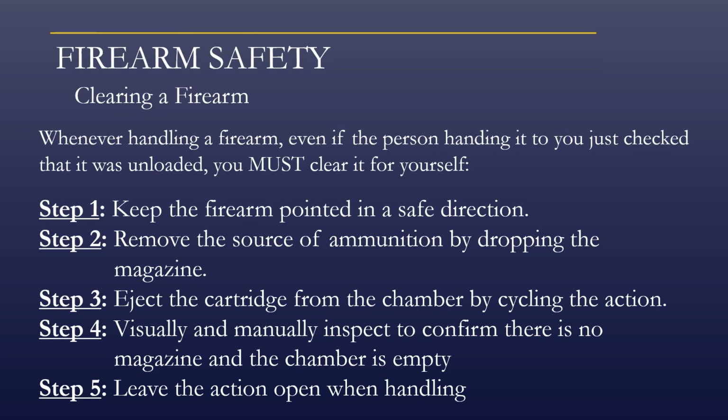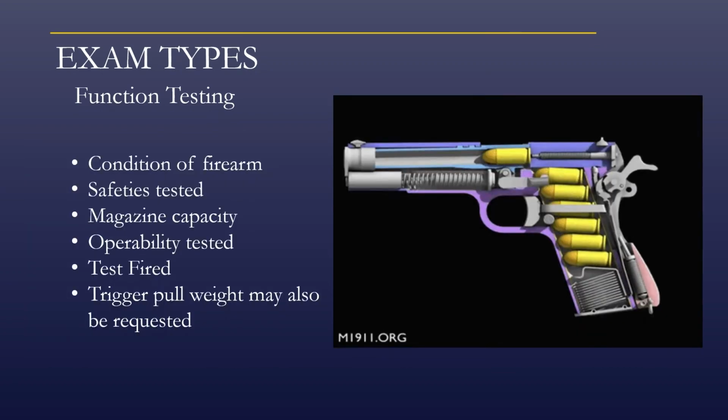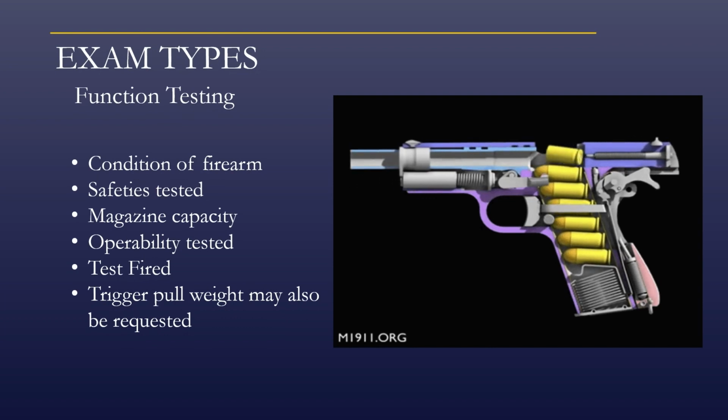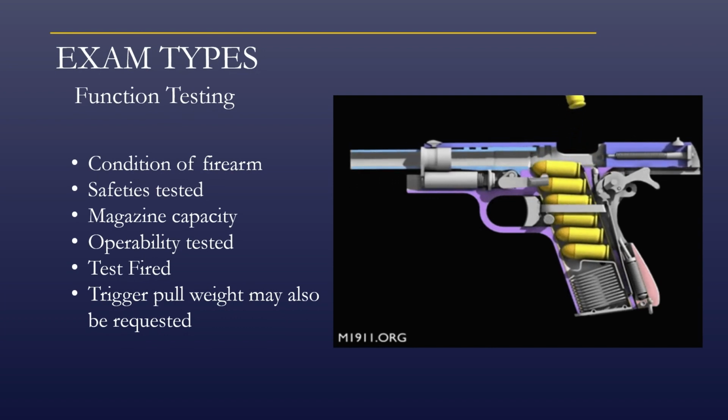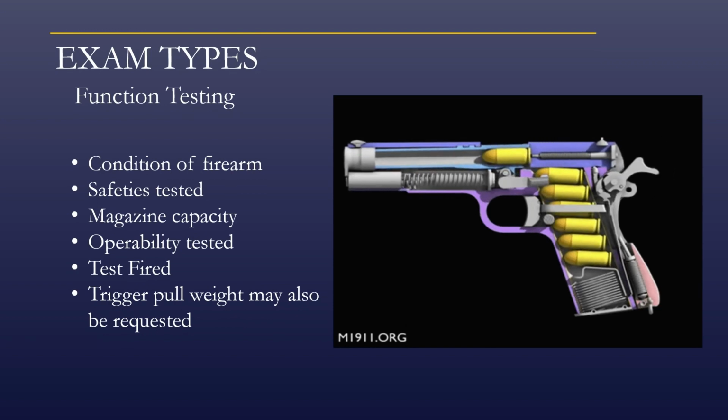So now we're going to talk about the type of exams we do in the lab in firearms. We do a thing called a function test, which is pretty much going to test the condition of the firearm, whether or not it actually works. We're going to test the safeties of the firearm. Here's a little video of how the firearm actually works if you want to look at that while I'm talking. We're going to test the magazine capacity. We're going to test fire it.